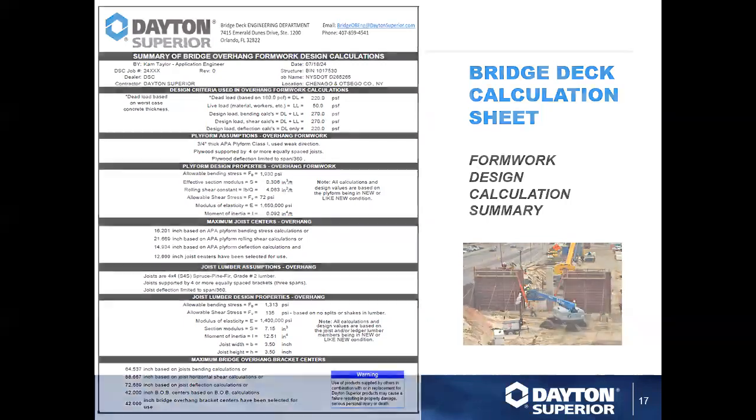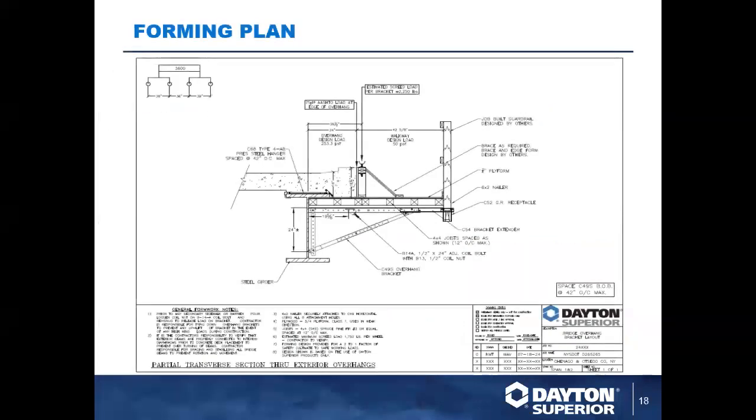Okay. So with that being said, here's the drawing that we've actually come up with. And now with the finishing machine that we put in place here, it's probably a lot heavier than what we typically would have. To be honest with you, the finishing machine is actually about 75 to 80% of the weight that the overhang bracket has to support.